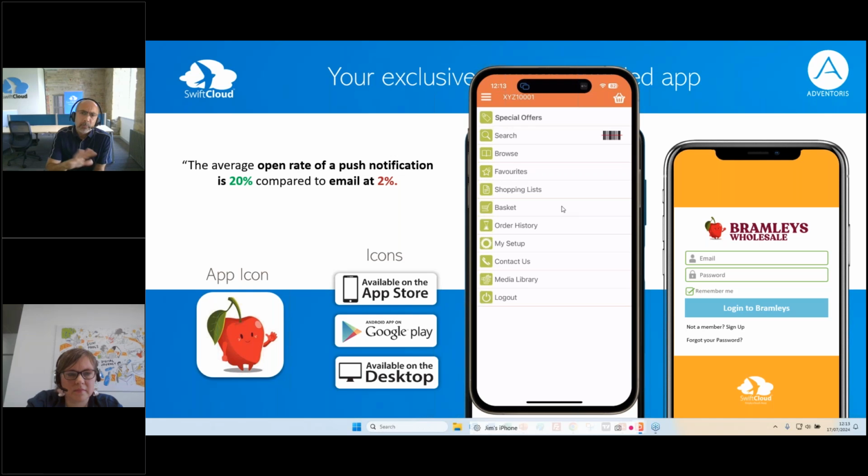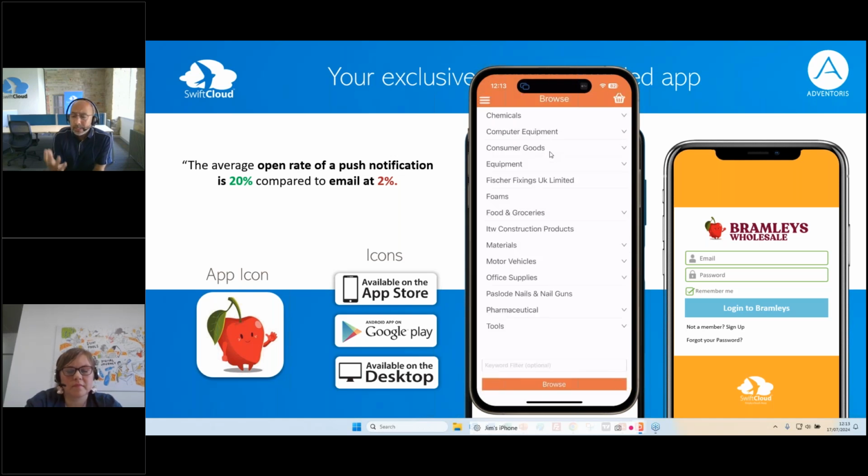I'm going to show you a variety of different methods of ordering products, just to show you that we do cater for different ways customers place orders and select products, and how product variants can be handled in the platform as well. So let's start by clicking on Browse. Notice how fast the platform works, because your system isn't doing any of the heavy lifting. It's merely exporting data. It's our systems that are crunching all of that data.